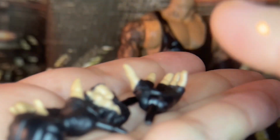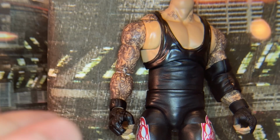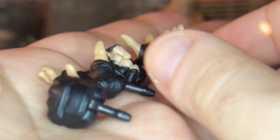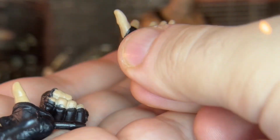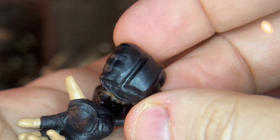Taker comes with 3 pairs of interchangeable hands. The figure has the mic holding, weapon holding type hands. It also comes with wide open hands, like he's ready to give a choke slam or just a gesture. And he comes with a pair of fists. All in this, I think this is new, this glove mold.